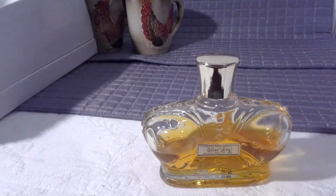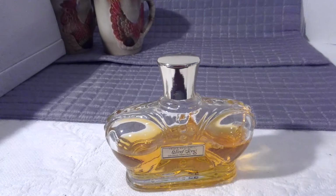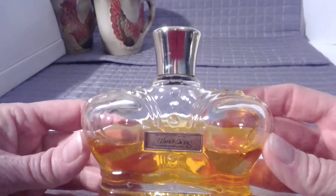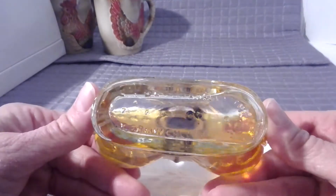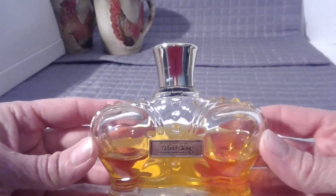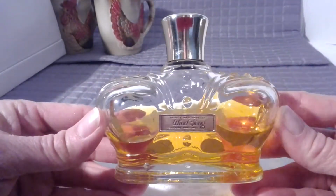And then there's another little estate sale that I went to. This right here I bought. This was the lady that was going to give me all the mugs for free. She had this for 50 cents, so I took it too. But it's Windsong. I think this was popular back in the 80s, maybe. I might be wrong, maybe even earlier. I know my mom used to wear it. I remember this little bottle. I just love the little bottle.